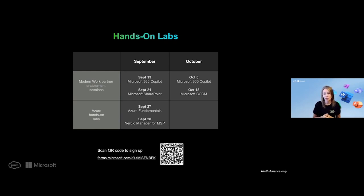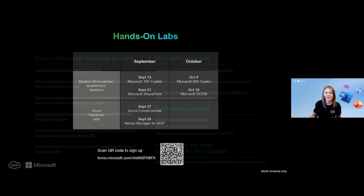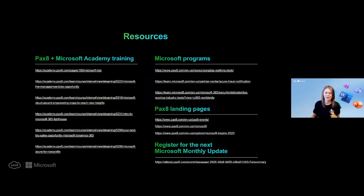But these are free to you as partners, and you jump into the environment, you actually get hands on your keyboard. We've got people in there to answer your questions as you go. And as Bandit talked about, we're really focusing on that one cloud methodology and being able to help you skill from maybe just selling modern work to maybe selling modern work and Azure, and then maybe modern work and Dynamics through the P2P motion. Now, please make sure you check these out. They're free to you, and they have provided a great value to some of the other partners based on some feedback.